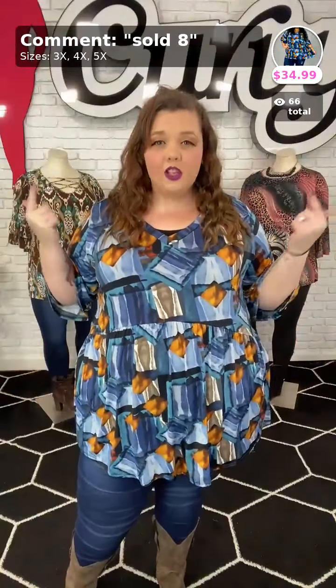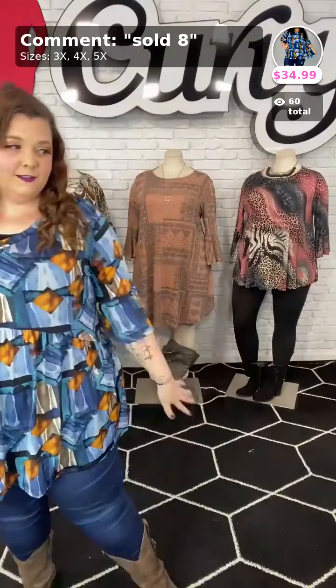So, got plenty of coverage here, plenty of room, polyester spandex, throw it on and go. No ironing needed, ladies. Sold number 8, get it while you can. And remember, I'm in the 4X, so it fits perfect. Thanks, Dawn.